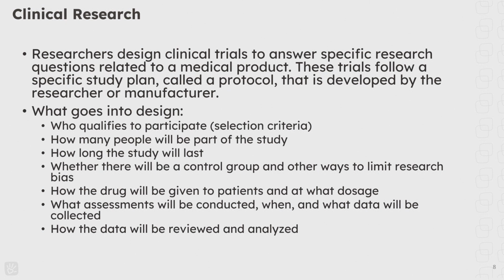Who qualifies to participate, how many people will be part of the study, how long will the study last, whether there'll be a control group, meaning there's some patients who get the treatment and some people don't get the treatment. What are you looking at? What's your measure of success? And how the data will be reviewed and analyzed.